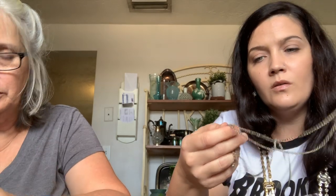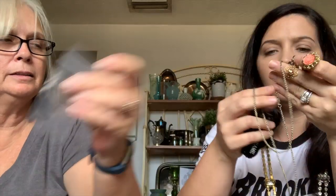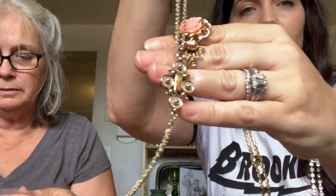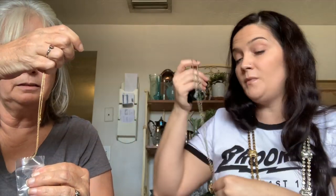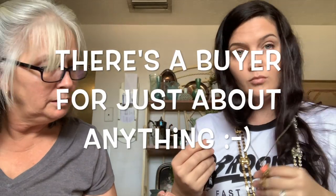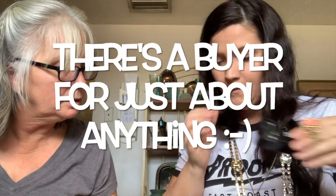This is another pretty little pendant necklace with that tassel. Those used to be super popular. I think those tassels are still popular. Yeah. We could sell those tassel necklaces like nobody's business. And that says something. Oh, I told you. I am 95. Oh, okay.